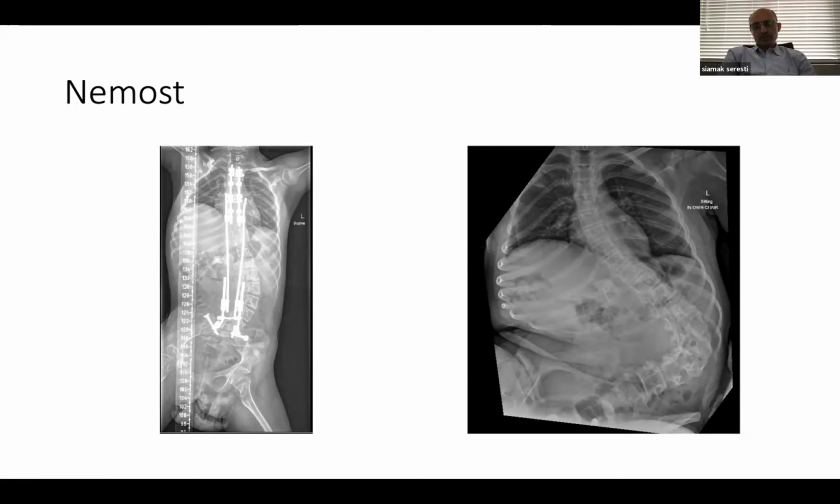So yes, there's no age limit for putting a NEMAS in, but essentially the textbook answer is, I do that in a growing child. I've done one or two in the 15 and 16, and I've seen Dr. Milady doing that in the almost adult as well, or completely mature kids, with great results.